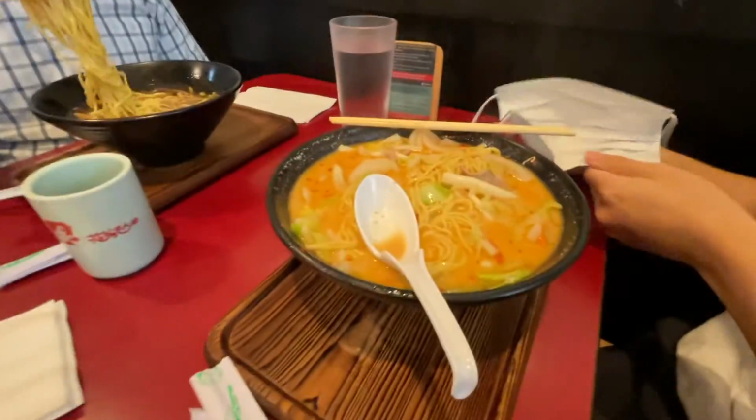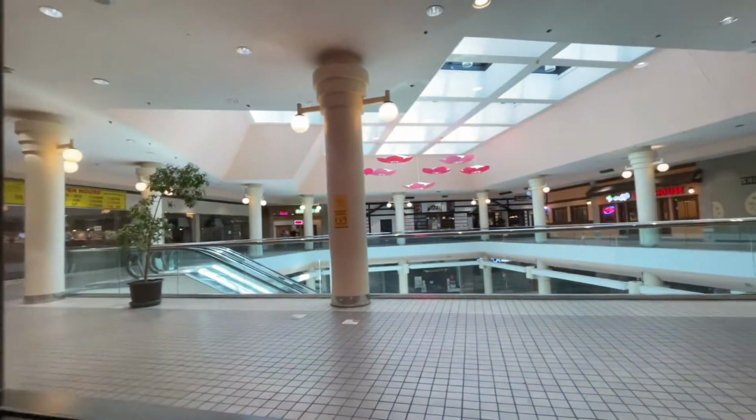So we got our noodles. We call this place Big Bowl Noodles. We don't know the actual name in Japanese. Yeah. This is the plaza.